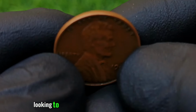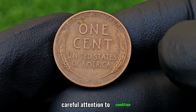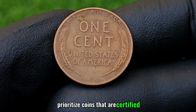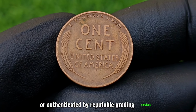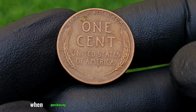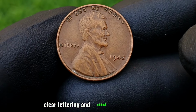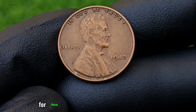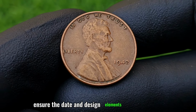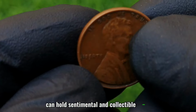For collectors looking to add a 1942 wheat penny to their portfolio, careful attention to condition and authenticity is essential. Prioritize coins that are certified or authenticated by reputable grading services, as these guarantee both legitimacy and quality. When purchasing, examine details such as strong strike, clear lettering, and minimal surface damage. For those exploring circulated or dirty examples, ensure the date and design elements are still visible, as even these coins can hold sentimental and collectible value.